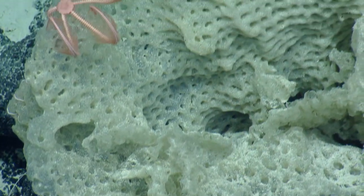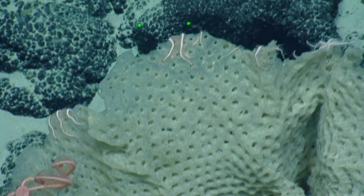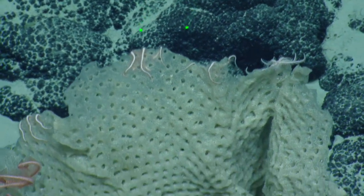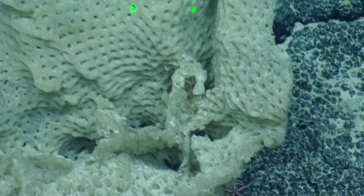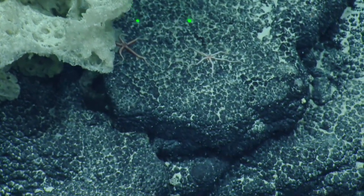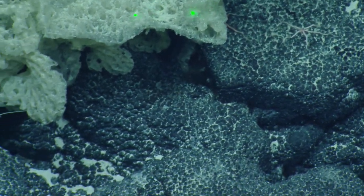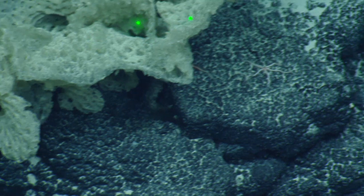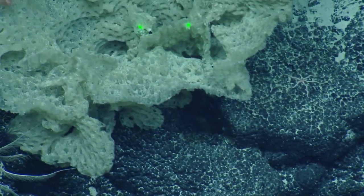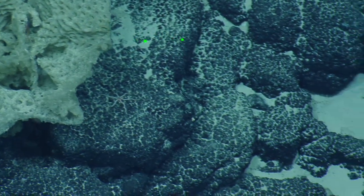I'm trying to figure out which type of hexactinellid this is. This is Chris Kelly from the wish list. Oh, okay, possible ID. Awesome. Hertwigia. No idea if I pronounced that correctly.